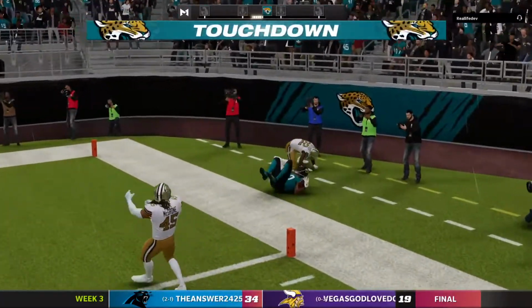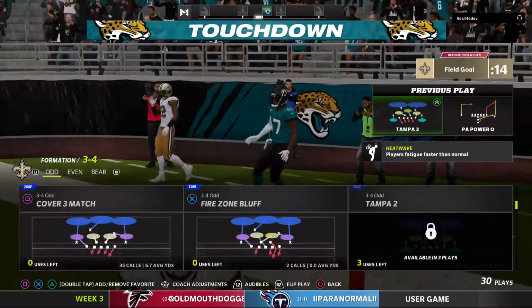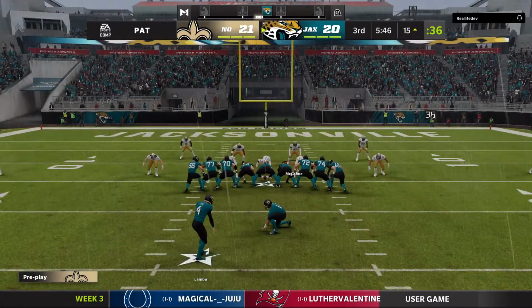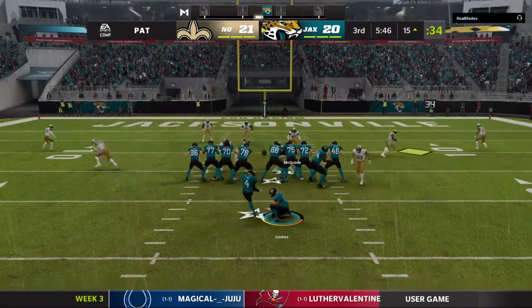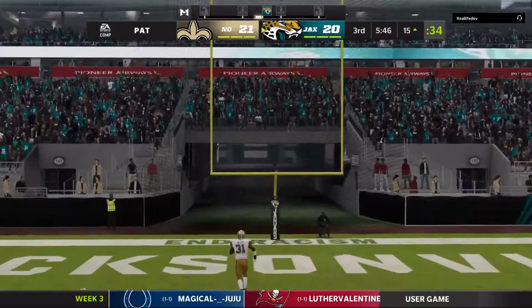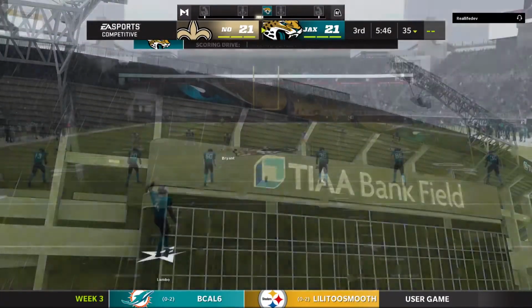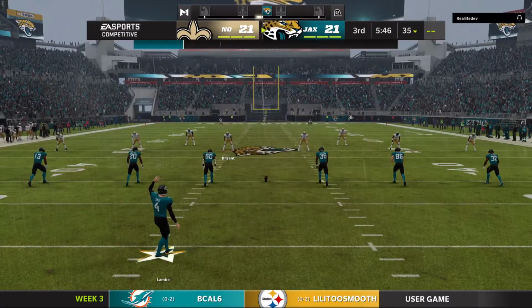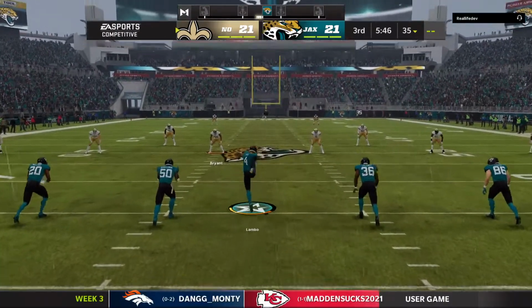And that ball is caught by DJ Chark for the Jags touchdown. DJ Chark. His second touchdown on the season. And the Jaguars are within an extra point of tying this one up. Extra point tagged on by Lambeau. And that will tie our game here in the third. So a tie ball game here as the kick's away.